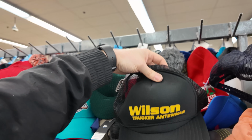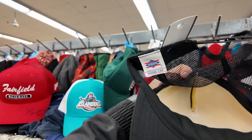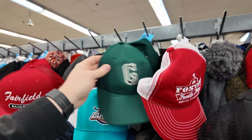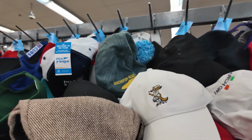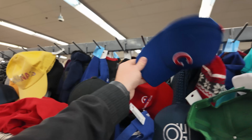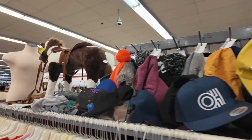We got here Wilson Trucker Antennas. All these old school trucker hats made in Philippines. The Foster Farms. Yeah, I don't know. Kind of like this fox. He's pretty cool. Cubs. Yeah, I mean, there's some cool looking things, but nothing I need.